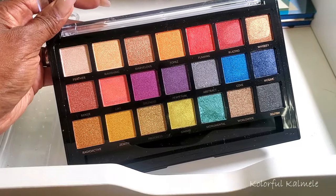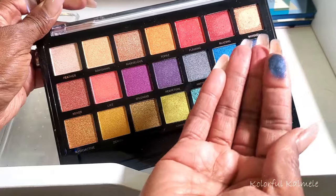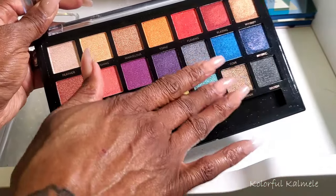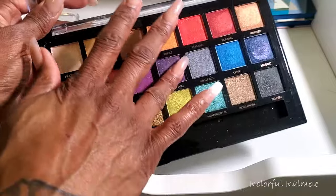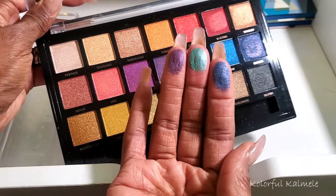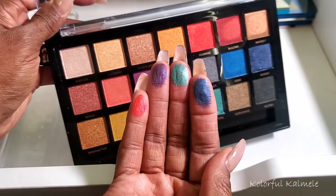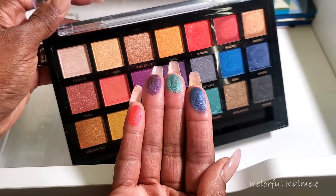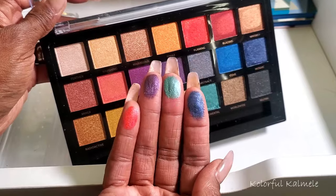And so that can be a little bit intimidating for someone who is not used to working with this type of formula. But this type of formula is great for a lot of one and done looks. You can just put one of these shadows all over your lid, blend it out, and diffuse it in the crease, and it looks gorgeous.